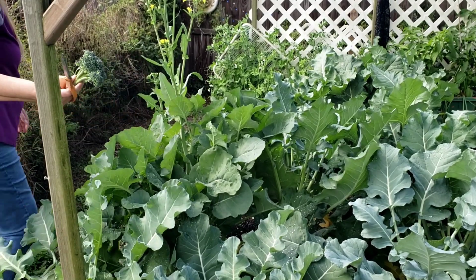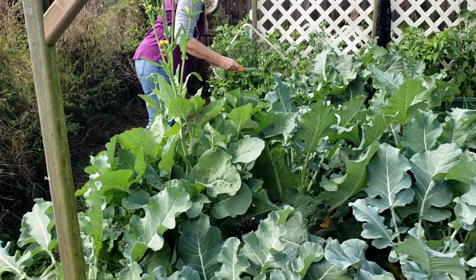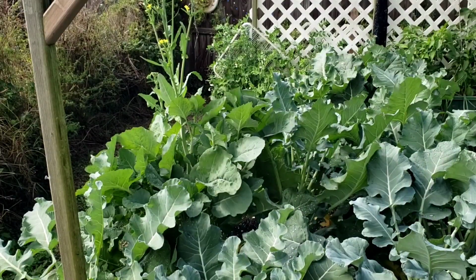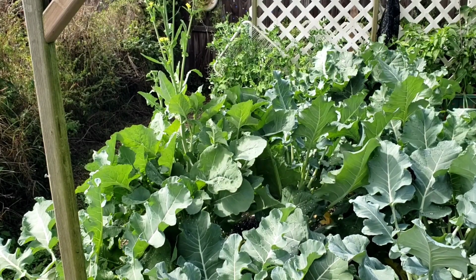Another nice one. There's one over here too, but that one's still tiny. So I grew two kinds this year just to see which one did better. And this one blossomed sooner. So let's see what we have.